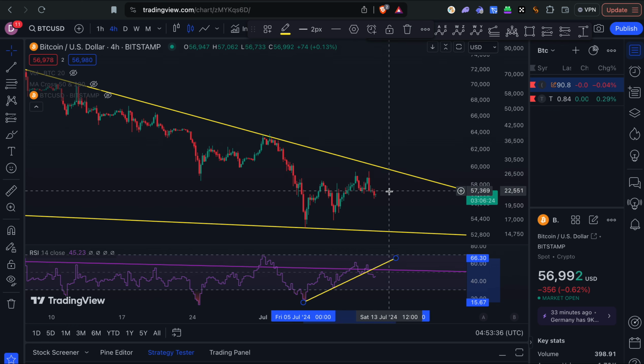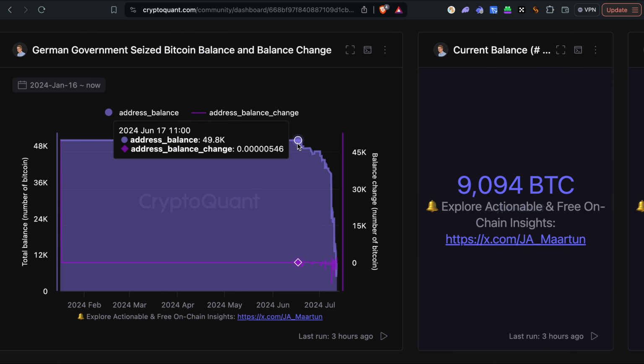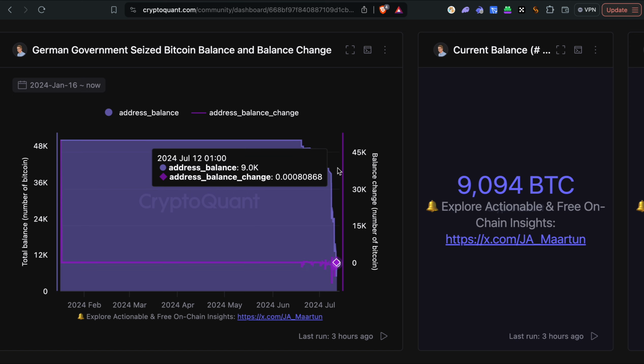But all in all, the sell pressure is exhausting. We have the Germany situation, where Germany was holding 50,000 Bitcoin from confiscating the Bitcoin of one piracy website, and they already sold 41,000 Bitcoin of that stash. So they only hold 9,000 Bitcoin anymore. So the sell pressure is exhausting on this front, which is extremely, extremely good.